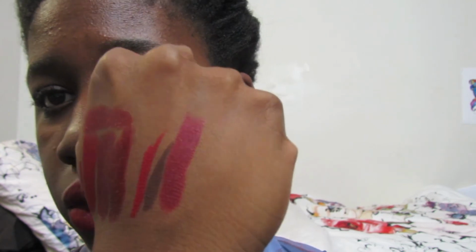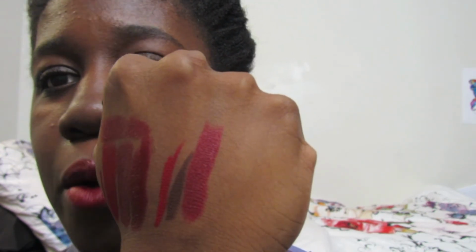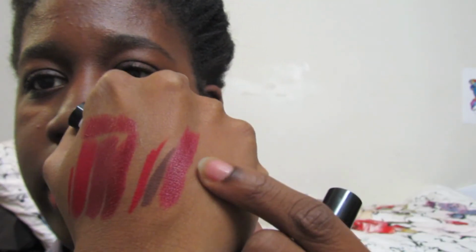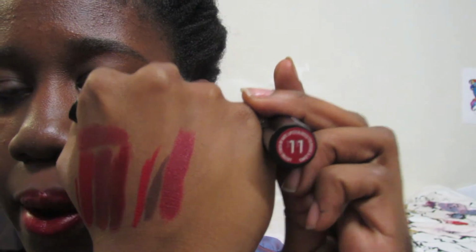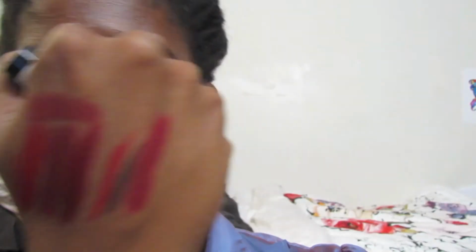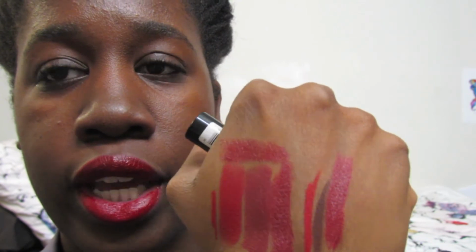Now, the problem with Rimmel lipsticks for me is that I don't love the smell of them, but they're pretty colors. They have really pretty colors. So that's it, number 11. Right there. And it's redder, so it's not as burgundy as Diva. It's not as burgundy as Just a Bite, but it's redder. It's like a deeper red than Riri Woo.